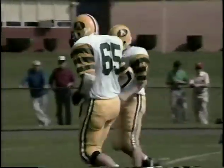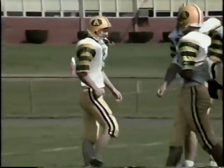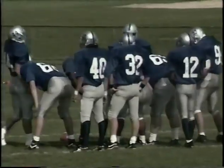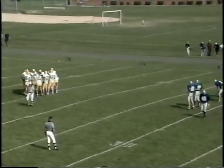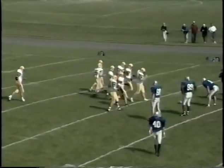Another short gain, this time by Kevin Reed. Brings up second down and nine. The offensive line of Audubon's not sustaining their blocks up front. You have some big guys on Sterling, but what you like to do is maintain your blocks and give the offensive back a chance to make his cutback and get some yards.